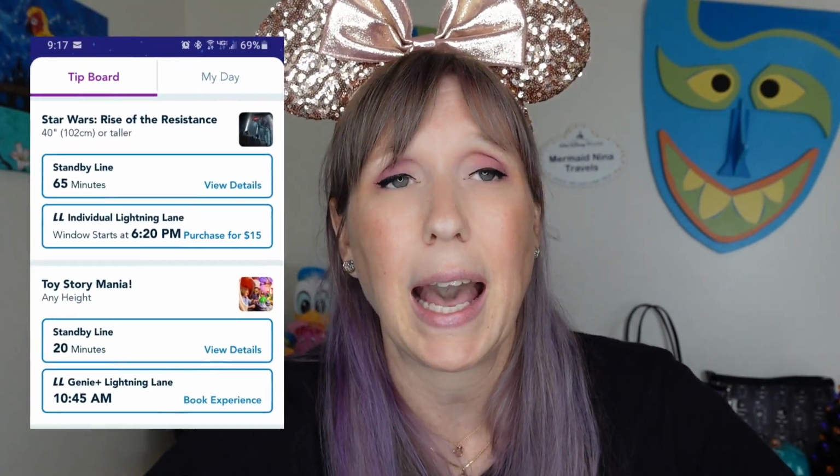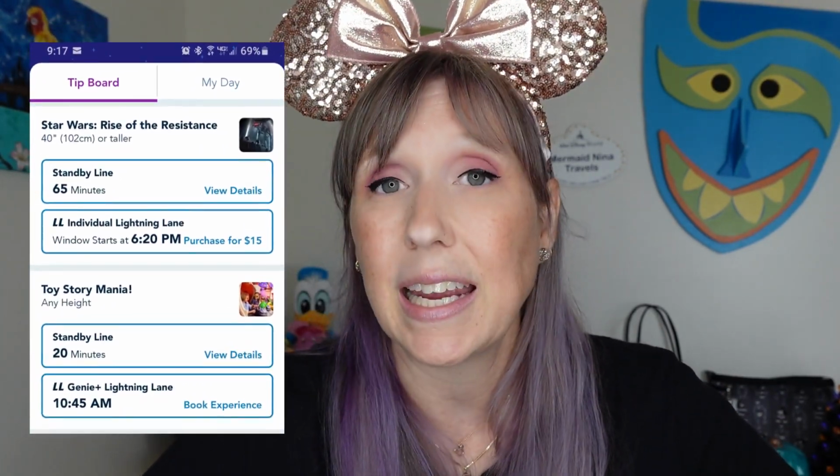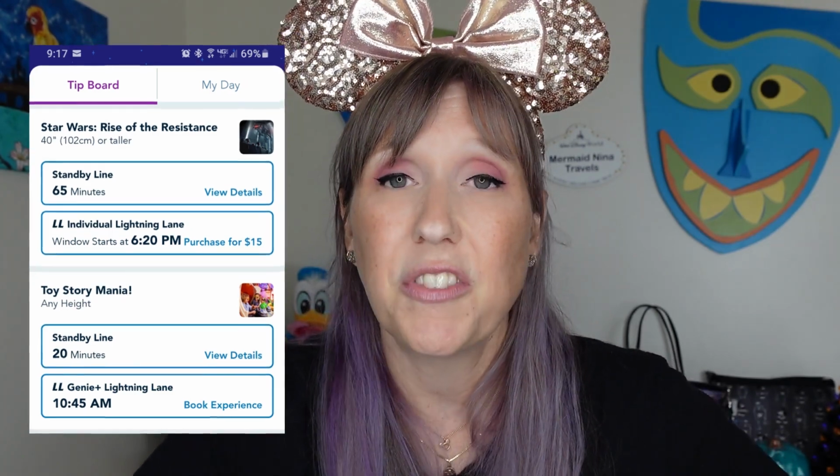Rise of the Resistance passes have been gone by like 10:30. So if that is something you are interested in, ironically, both of those are at the same park, right? Hollywood Studios. So if either of those rides are of interest, make sure you try to select those really soon. Other people are finding out that yes, the perk of being able to do this at 7 a.m., to get those individual lightning lanes, is huge. So if you can at all try to stay on property, that is gonna help you out.